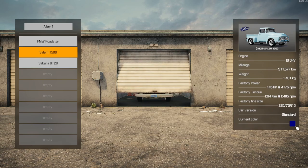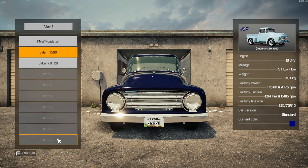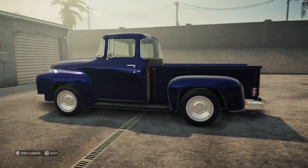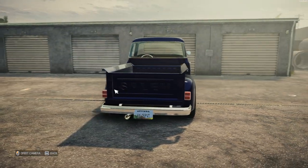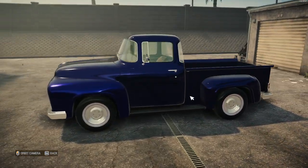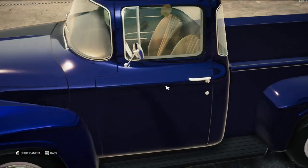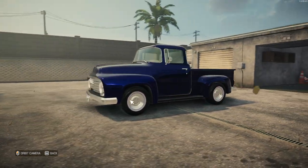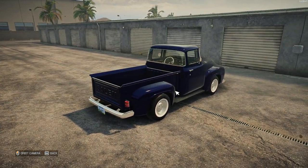I spray painted it to be this blue color. Oh, it is so nice. Look at this color. Oh my gosh, this is such a great color. Yep, and it works so great. Look at the interior. Oh, it's all new. Everything is repaired to 100% and is really great.